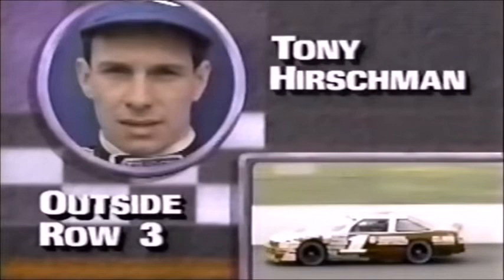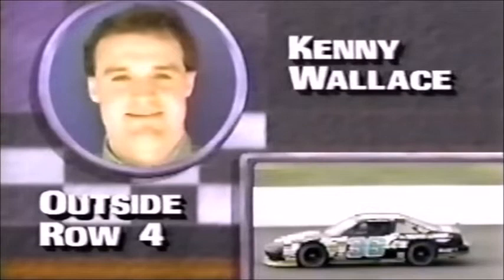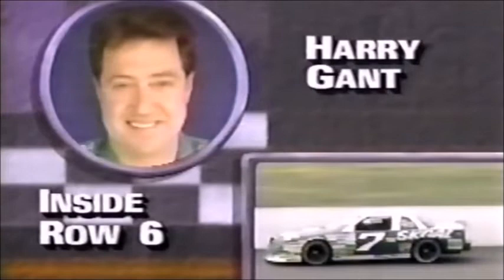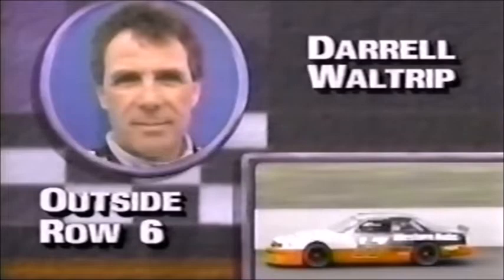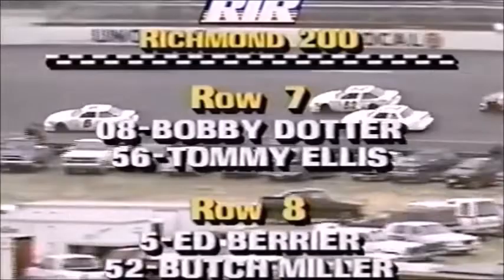In row four, it's Davey Allison out of Hueytown, Alabama, Chevrolet, the Haviland car, and alongside is Kenny Wallace of St. Louis, Missouri, his Pontiac that's pretty well known in these ranks. Row five, Dale Earnhardt, and with him comes Mike Waltrip. For row six today, it'll be Harry Gant, and alongside of him, Darrell Waltrip. Row seven, that's going to be Bobby Dotter and Tommy Ellis, the 88 Grand National champion. For row number eight today, there you have Ed Barrier, the Mid-Atlantic champ for a couple of years, and Butch Miller out of Coopersville, Michigan.